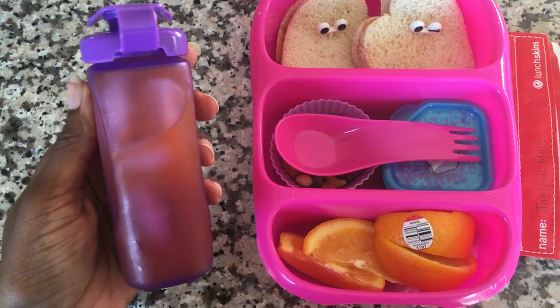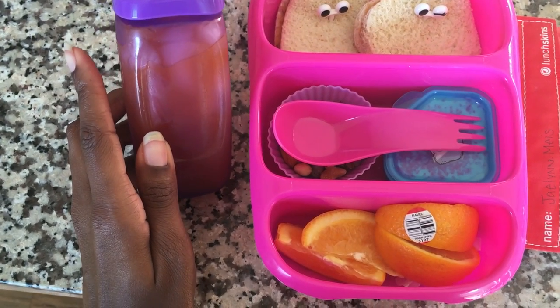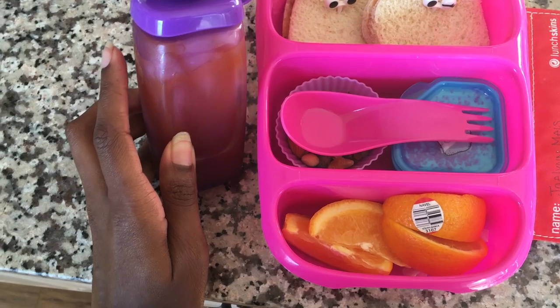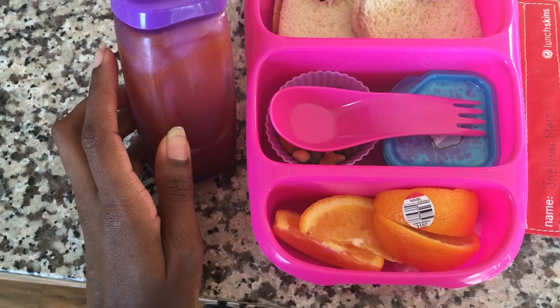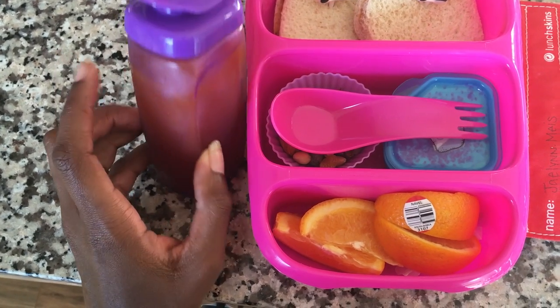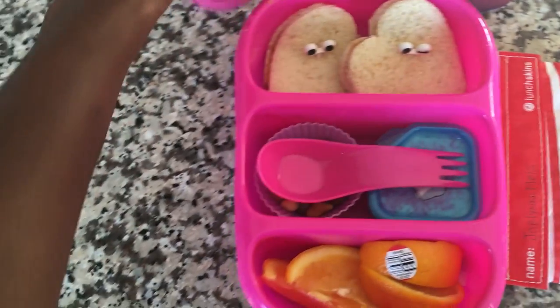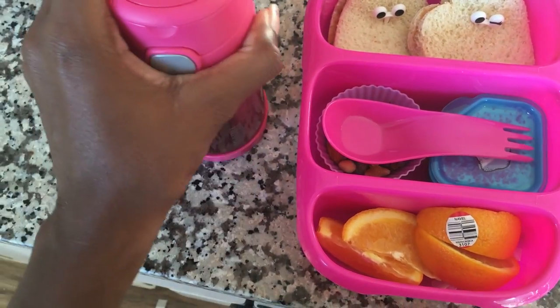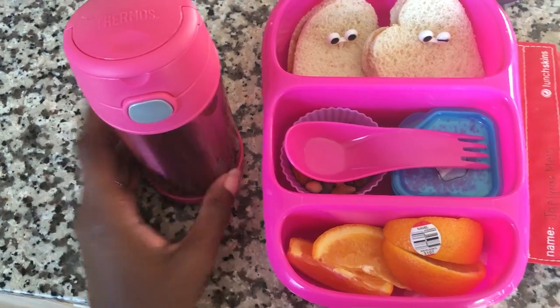Her drink, when I do actual juices, I water them down. I do mostly ice and then juice, so that way they're watered down by the time it's time for lunch. She has lunch at around 11. So they'll still be cold, but it'll be watered down, which is good. I don't normally try to give her a bunch of juice. Her water thermos is just water with a little bit of flavoring in it.